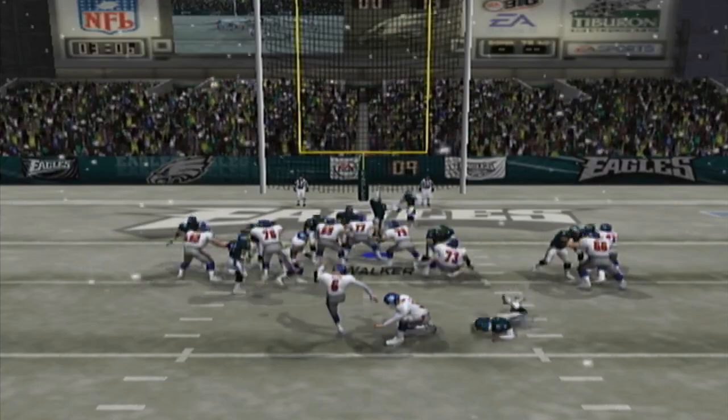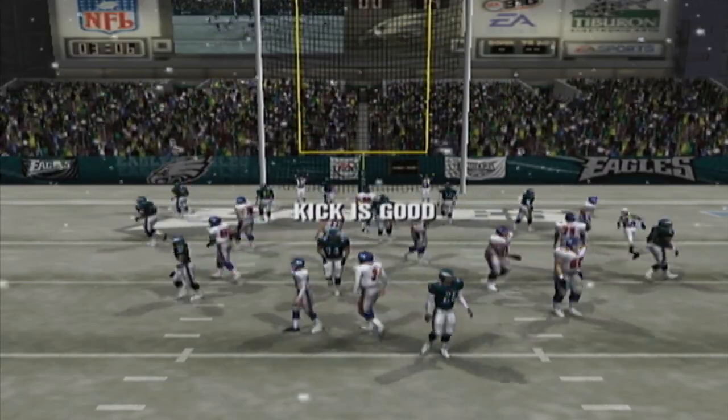Hollis comes in to attempt the point after. And it's up. The point after is good.